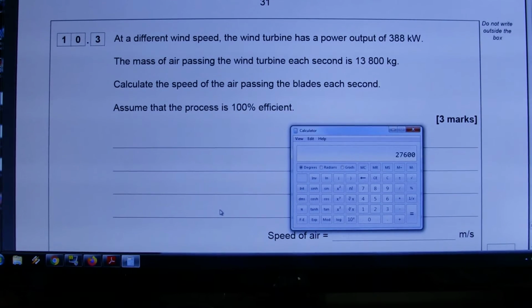Well, we know that 13,800 kilograms times a half times v squared equals 388,000 joules, because a watt is just 1 joule per second. So if we divide 388,000 by a half, 776,000, and by 13,800, 56.23, that's v squared, and the square root of that, 7.49879, also known as 7.5 to two significant figures, is the speed of the air in meters per second.